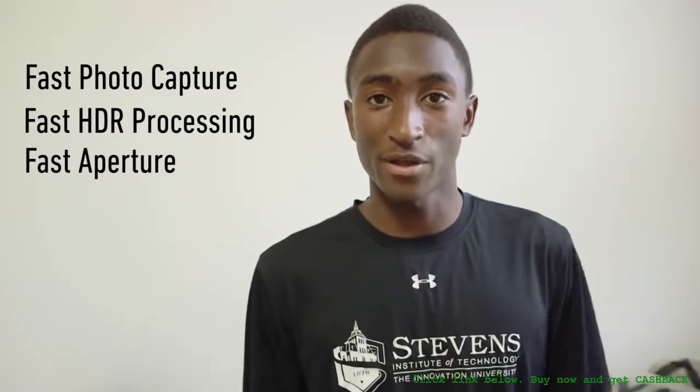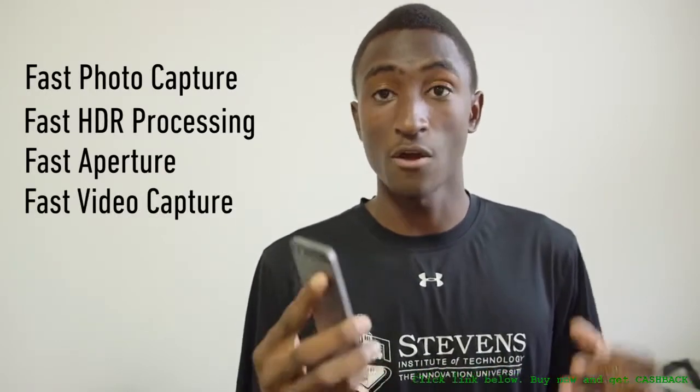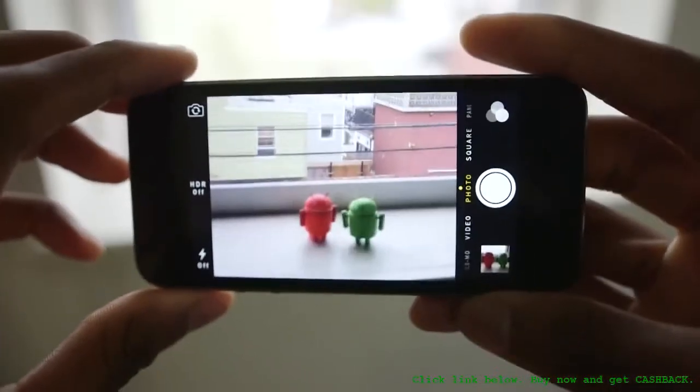And again fast because of the video modes in here. You can take really fast 120 frames per second video and then slow it down to 30 frames per second to get this awesome smooth slow motion effect. So this is a very fast camera.